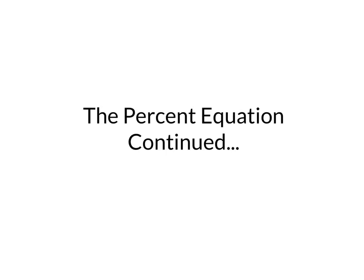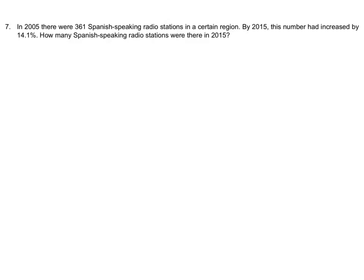The percent equation continued. In 2005, there were 361 Spanish-speaking radio stations in a certain region. By 2015, this number had increased by 14.1%. How many Spanish-speaking radio stations were there in 2015?